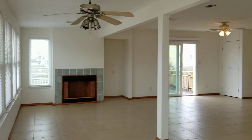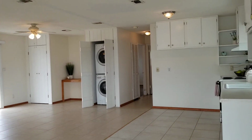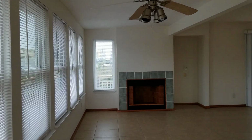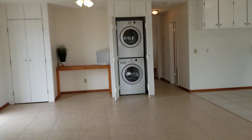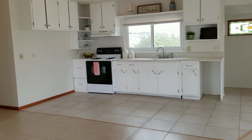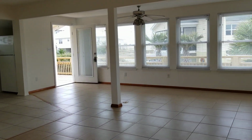So coming in, I just love this open floor plan here. So spacious, plenty of room for a kitchen island here, a dining table, awesome living space here. We have a stackable washer and dryer which convey, a built-in desk, and some additional storage as well up here. Tons of natural light in here with all these windows.